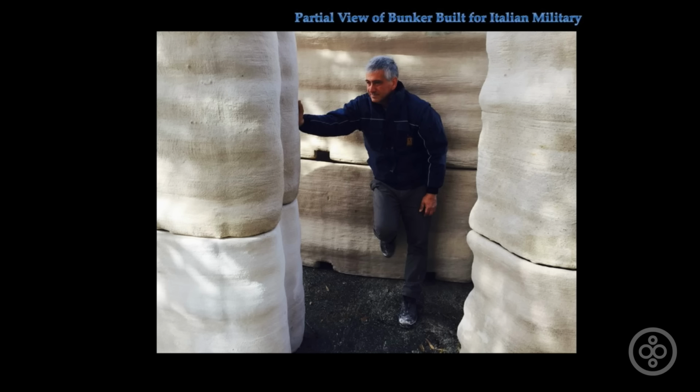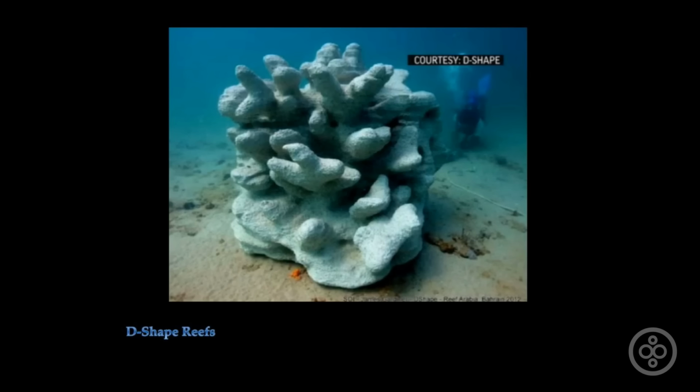Here, for the first time, we're disclosing a bunker that we 3D printed for the Italian Defense Agency. As you can see, it withstood 50 calibers and mortars. But more to the point, it is part of this paradigm shift with respect to in-situ resource utilization, where we're using on-site resources to reduce the cost of logistics, which also reduces the carbon footprint associated with this kind of technology.